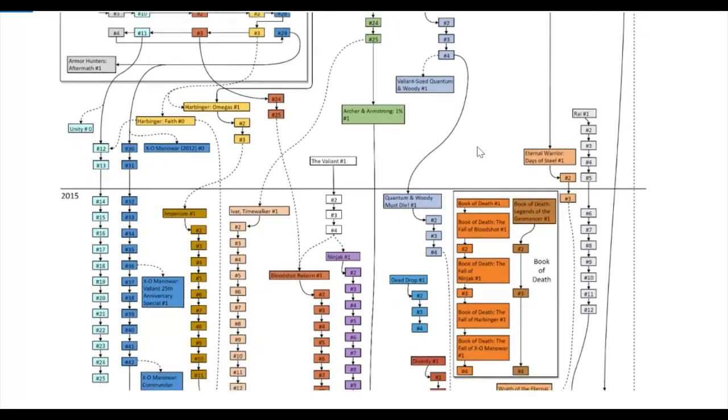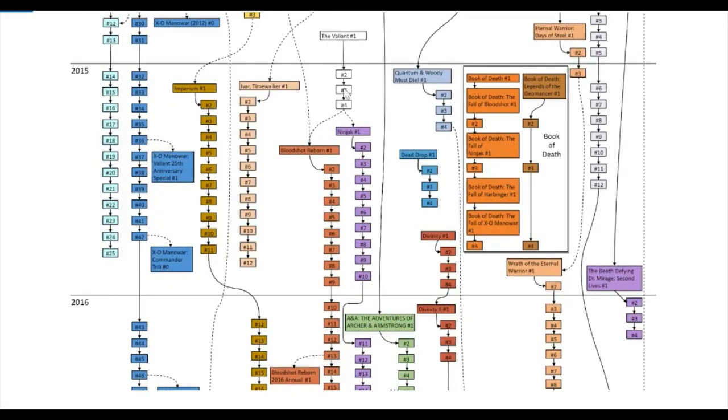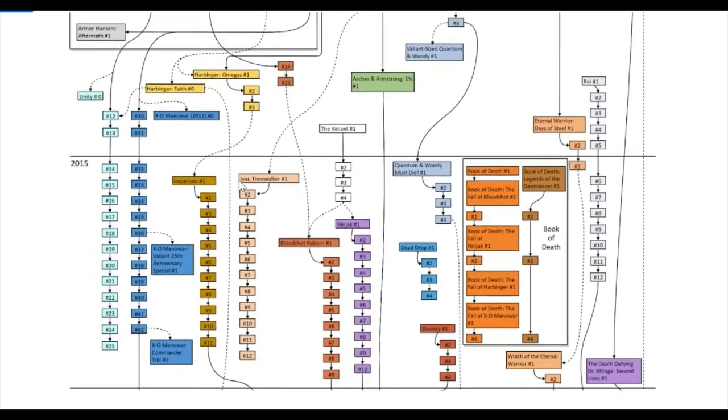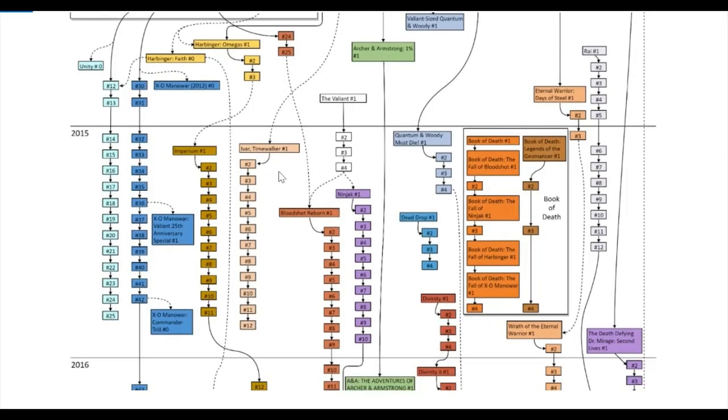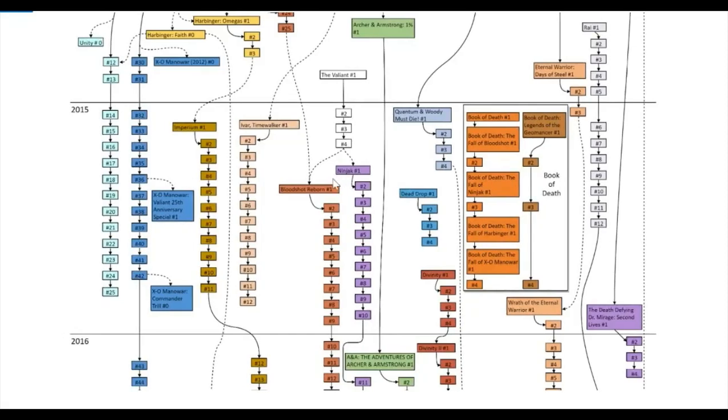Again, continue to scroll down. Keep in mind, this is issue by issue stuff. You've got the Valiant here, which is a singular hardcover and trade paperback. And then this series here is continuing. There's Unity, X-O Manowar continues. You've got Imperium starting. And you can see here Imperium starts thematically after Harbinger. Then you've got Ivar, Timewalker, which starts from this Archer and Armstrong stuff. You've got Bloodshot Reborn, following on from Bloodshot, but also the Valiant.